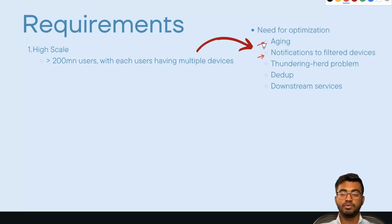The second is notifications to filter devices. That means to reduce the footprint of delivering notifications, it is important to deliver the notification only to the connected devices for now. The third and the obvious use case is the thundering herd problem.